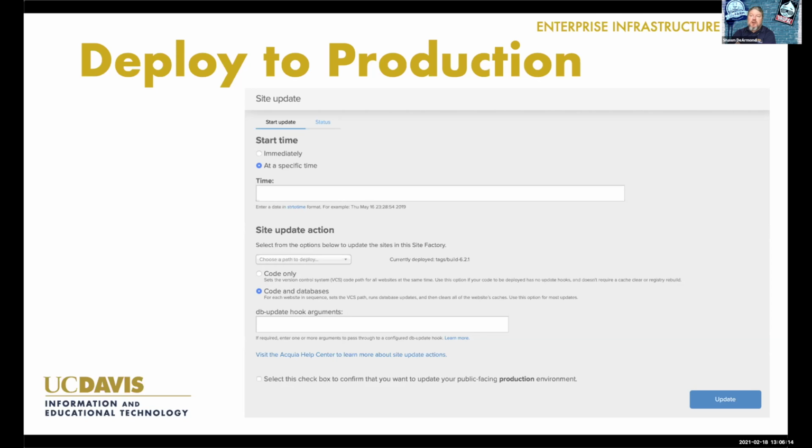Because it doesn't need to cycle through every single site and run update.php on every single site. Site Factory is a multi-site environment, so it's a single code base sitting there with 1,200 databases and 1,200 folders for files, more than that because private files are in a separate folder. There's lots of database stuff there, which if we need to run update.php on every site, it has to cycle through and do a little bit at a time. It doesn't have the bandwidth to do 1,200 update.phps all at once. The server would come to a grinding halt. So if it's a quick thing, we can do code only.